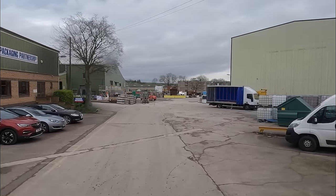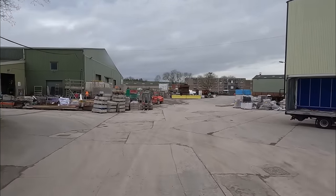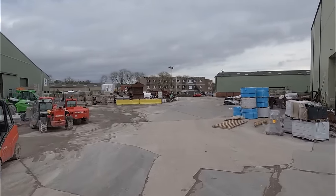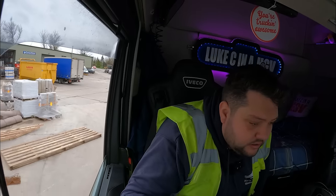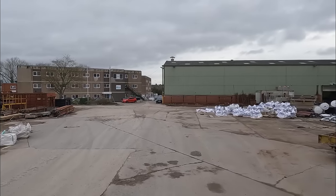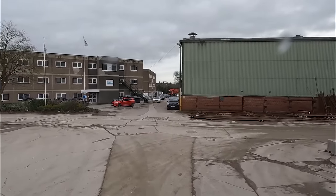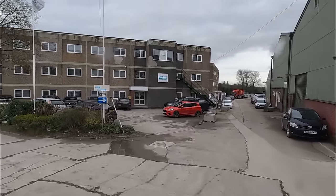So it looks like they've got more than one storage area. That was just the first one I saw, and they want this somewhere else, apparently. See, look, that says ABM over there as well. Oh, okay, this might be a one-way system. Oh no, can I get around here? No, that's the other way in over there.